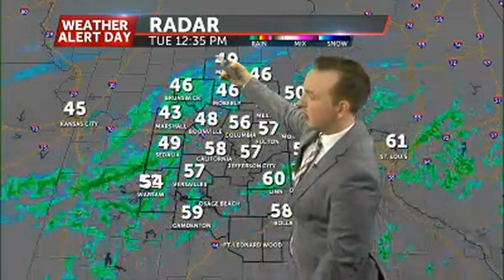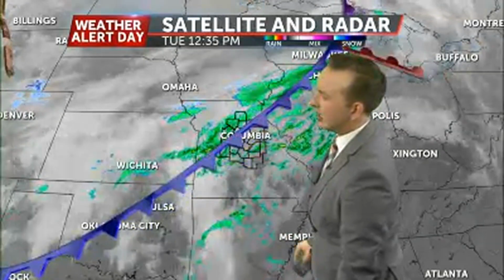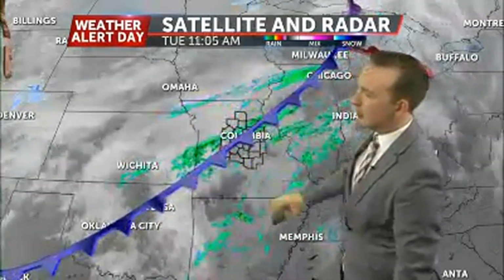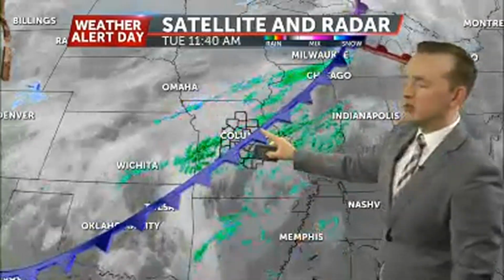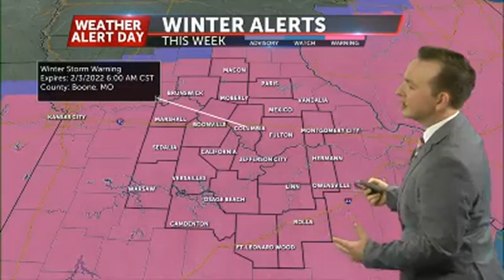And then before too long, we're going to start to see a little bit of a wintry mix start to change over. We're already seeing that towards the north and western corner of the state here, off towards Omaha. We're seeing a little bit of a wintry mix start to settle on in. That will start to spread south towards the Macon area, Brunswick area, and eventually we'll start to see our transition move through the rest of mid-Missouri.